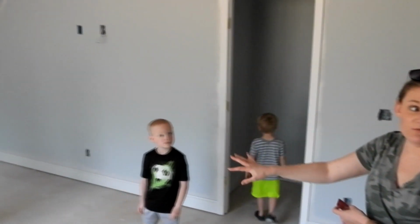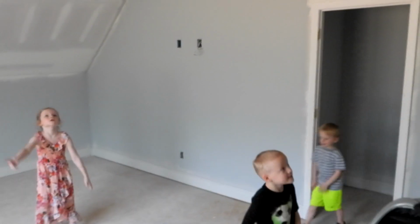Alright, now we're in the bonus room, and I've decided because they have a door on the closet in the bonus room. It looks like they've painted this room too, so. Not on the ceiling, though. Yeah, this room will be white. So we are ready to move in!